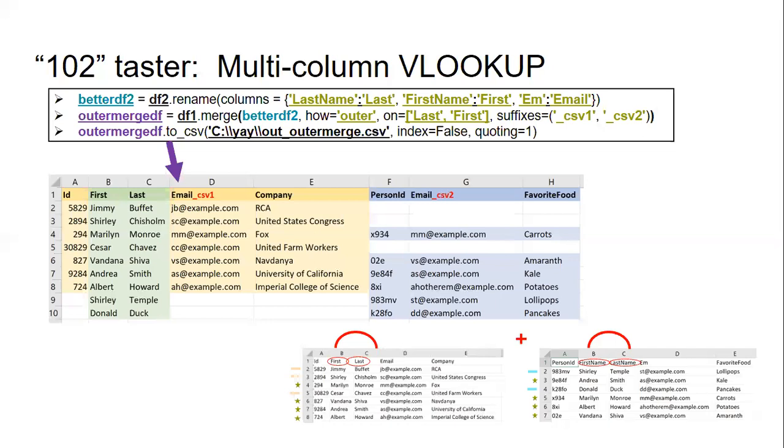And then we're going to say on is last and first. That's what we want as the definition of who's the same person. And then the suffixes thing, the default is _x and _y. I thought it was clearer to say CSV file 1, CSV file 2, so that in the case of email where they both say email... Now, if I hadn't renamed EM to email, it would have just been EM and email.